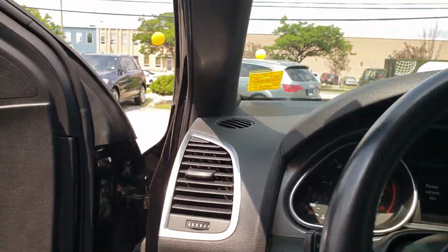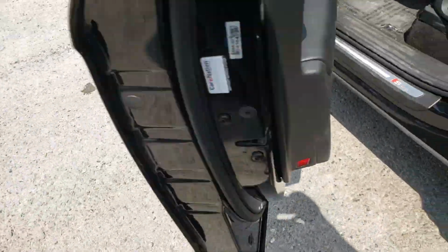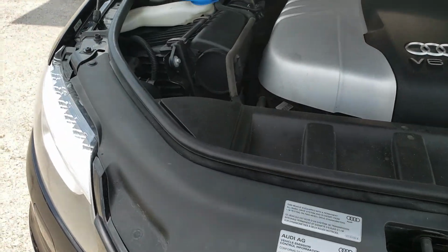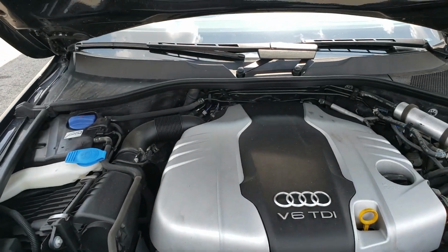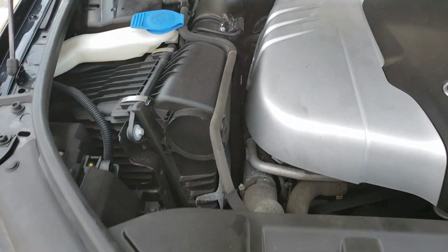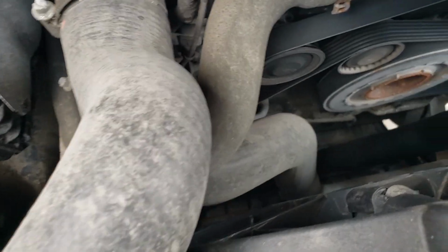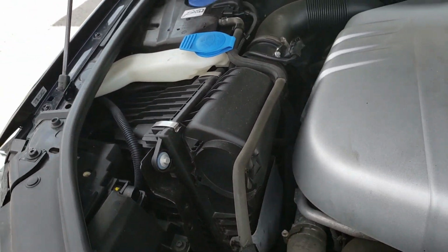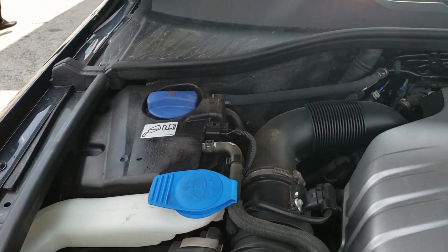Look at the engine real quick. And then we'll take it for a test drive and see how she runs. So here we have the V6 TDI diesel. It looks fairly clean. I took the cover off. I didn't see any major leaks or anything like that. Belts look pretty good. Hoses look pretty good. No major issues.